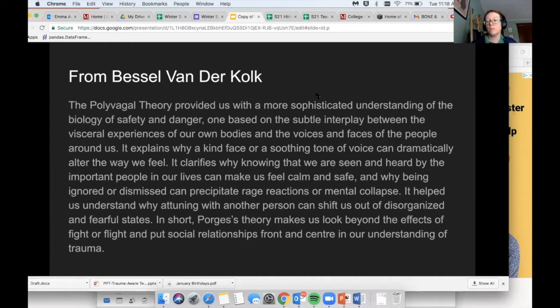In short, Porges's theory, Stephen Porges was the person who developed this theory, makes us look beyond the effects of fight or flight and put social relationships front and center in our understanding of trauma. So essentially, we're talking about the thinking brain and the reactive brain, but looking at it in a social setting, the fact that positive social interactions give us a lot of important information in our brains that help us be calm, help us learn, help us be in sort of a more open state.